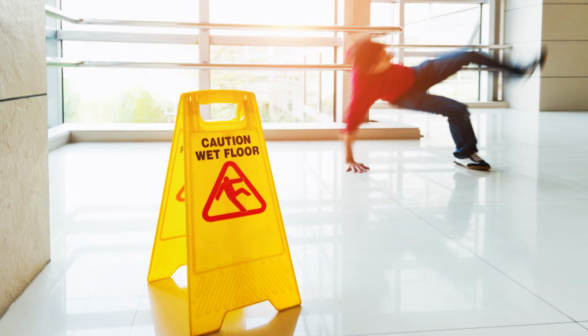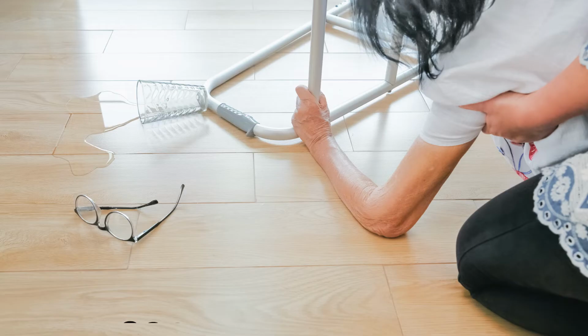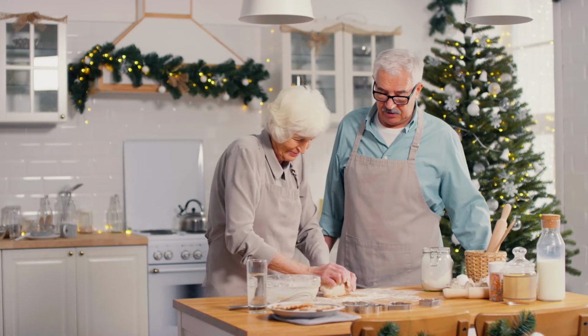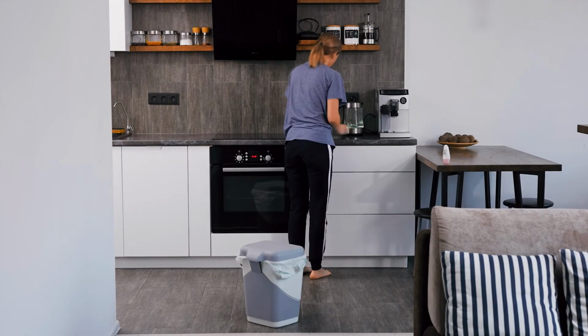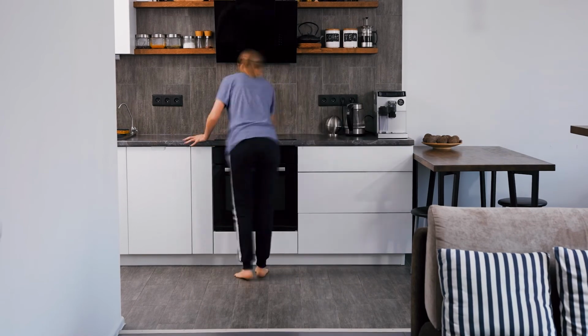Number 1. Slipping in the kitchen. Did you know that the number 1 cause of eye injuries in the US between 2002 and 2011 were falls? Those aged 60 and over are at an even higher risk of falling. To safeguard your kitchen and minimize the risk of falls, make sure that kitchen rugs are firmly secured to the floor or removed entirely. Keep the floor around you tidy and free of clutter. Clean up liquid spills right away.